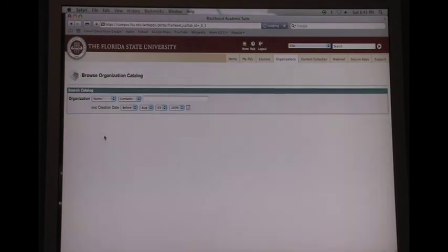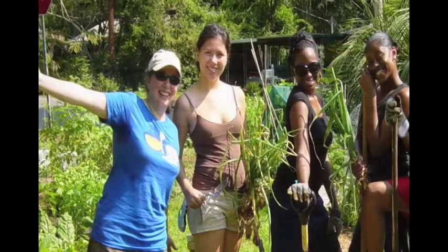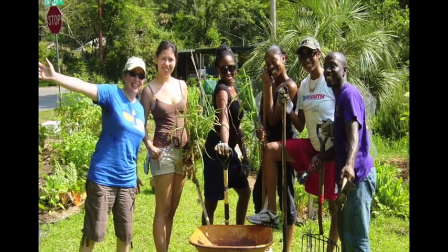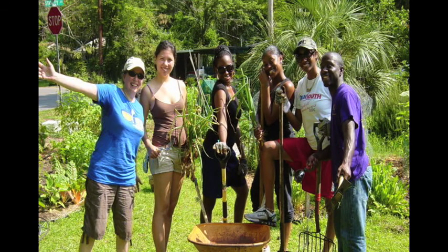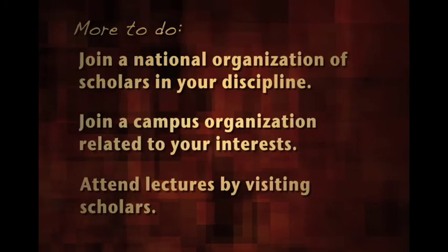Most organizations usually do some sort of community service or service within the Florida State community to either assist undergraduates or graduates or those just in the local Tallahassee community. In the Black Graduate Student Association, we do the AIDS Walk. We also participate in the Ronald McDonald House, and we do the Boys and Girls Club monthly.